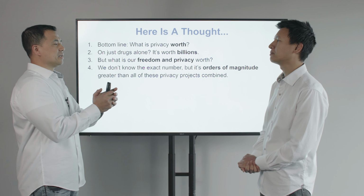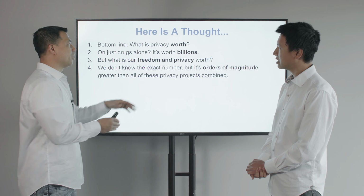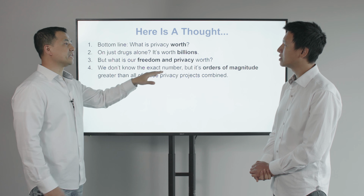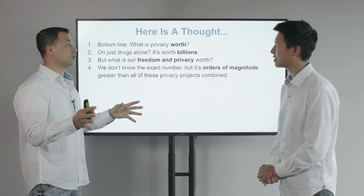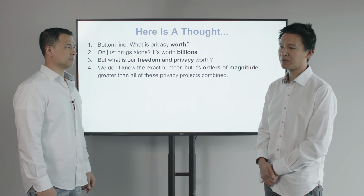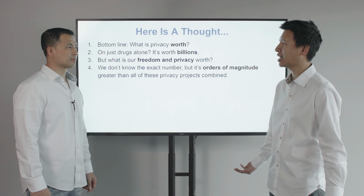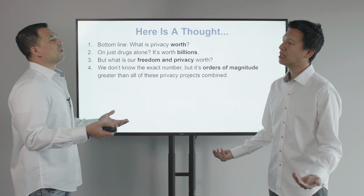Now, are you saying that because the drug market only targets a small population of the world, whereas freedom and privacy is universal? Everyone wants freedom and privacy. A lot of people use drugs. Sure, a lot of people use illegal drugs, but I don't really know that many people who use illegal drugs. At least personally, I don't know anyone. Well, let's put it this way.